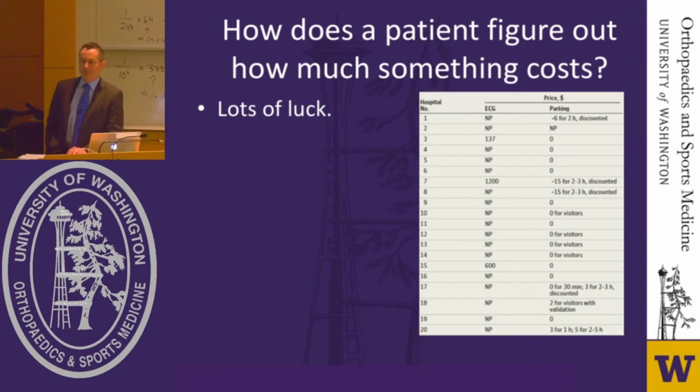This is a study that called a bunch of 20 hospitals and asked them how much parking cost, which is the right column, and got an answer from every hospital. They then asked, well, how much does an EKG cost? And they were able to get an answer from 3 hospitals. The first hospital said it cost $137. That was the bargain hospital. The second said it cost $600. The third said it cost $1,200. That's for an EKG, folks. So if you called a hospital and said, I want an EKG, how much does it cost? They're going to tell you it costs $1,200 to get an EKG.